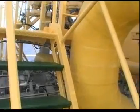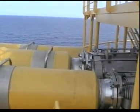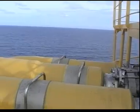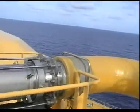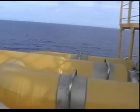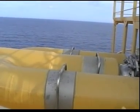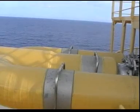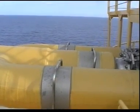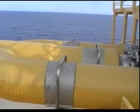Adjacent to the vapor line are two lines, which is the drop line. We have three branches here. Center would be the drop line and the port and the starboard ones on either side of the center line would be for discharge. We have two cargo pumps fitted on each cargo line.